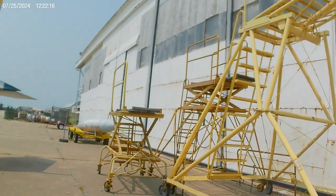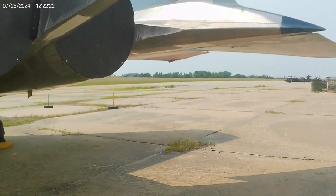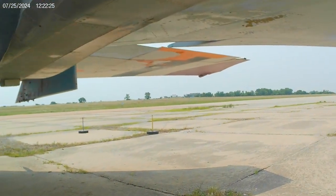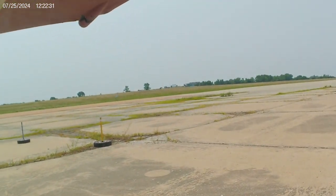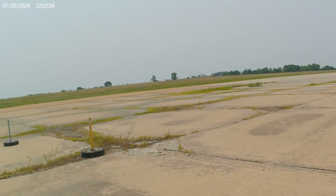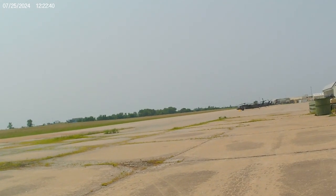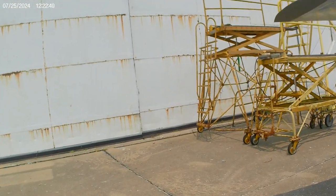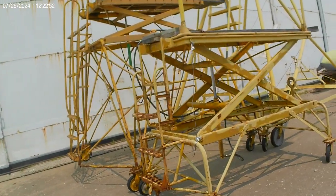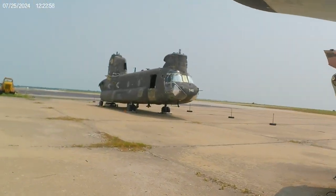Let's go over here. Oh, there's a bunch of them over here, but I don't know if that's part of the museum or not. That's quite a ways down. I'd like to go down and see those, but I'm sure that's not, although it might be. Oh, that's awful far down there. I don't think that's part of the museum. Okay, let's go on to the next hangar here. I would like to see those, but that's all right. We're going to see quite a bit already.